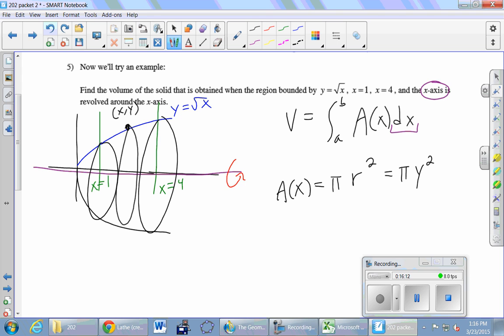Super. So pi times, and then instead of y squared, what is y equal to according to that blue curve? It's the square root of x. So this one doesn't involve a whole lot of work translating, right? You just change the y into a square root of x. And that simplifies to pi x.